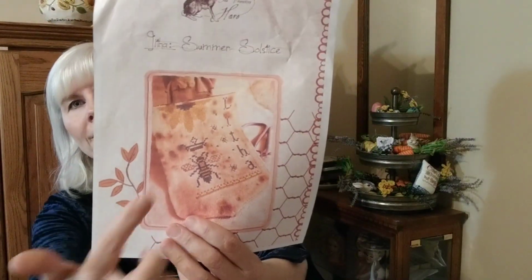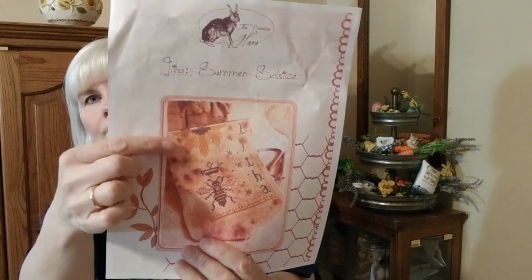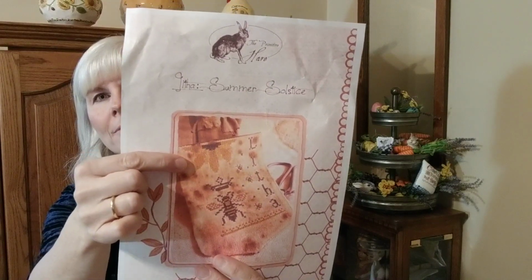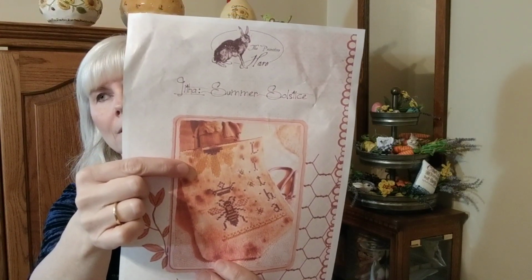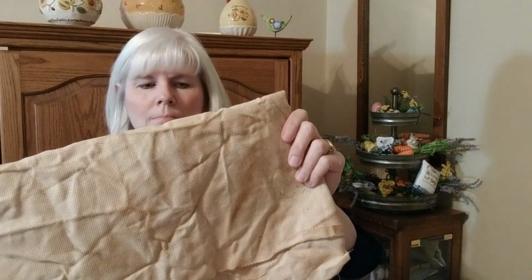Primitive Hare, that Summer Solstice. It's got a bee, and it has a, oh, I can't think of the name of the flower now. Black-Eyed Susan. And I'm looking forward to doing that. That'll be on Coffee Tea Dyed Ada, 14 count. I have that kitted up.